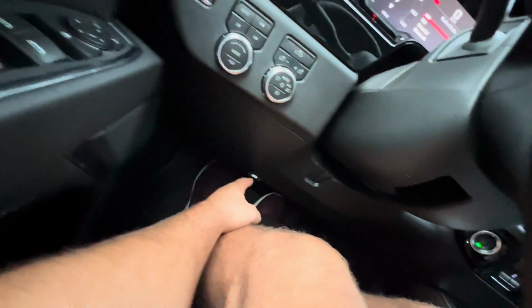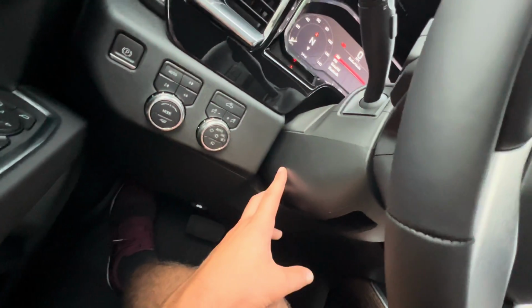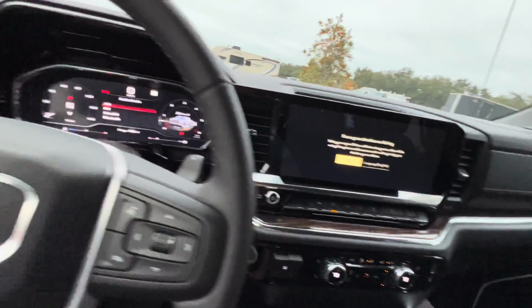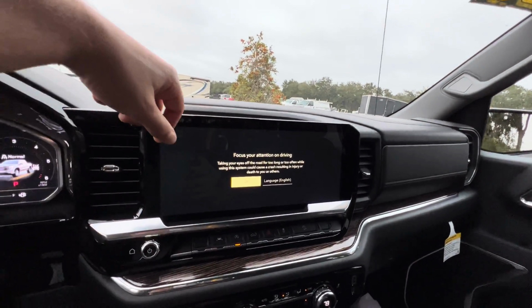Beneath this little column area, we have our hood latch release. You can get a good look at your pedals too. No power tilt and telescope, but we do have a tilt and telescoping steering wheel. Piano black surrounding the gauge display, but not a big deal because you're not going to be touching this area probably ever. The elevation trim gets the 13.4-inch touchscreen. We can get a quick look at it.